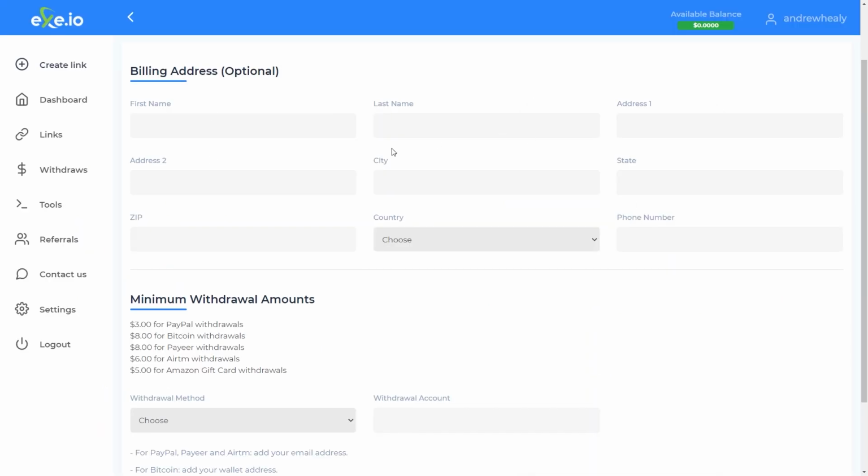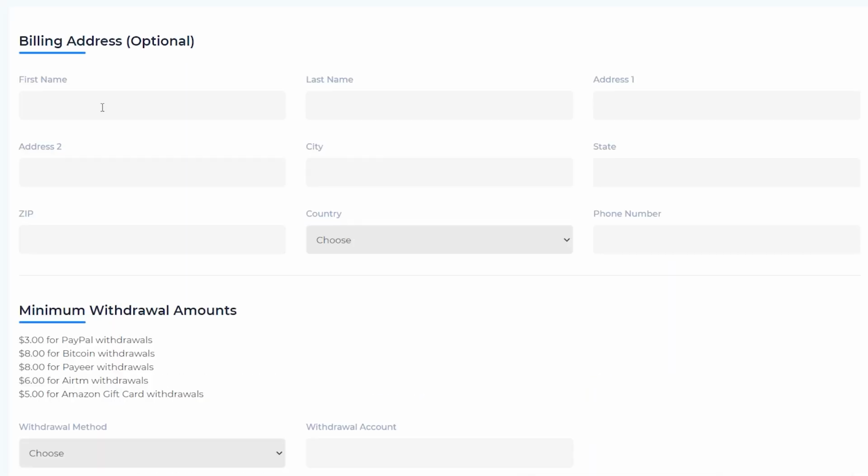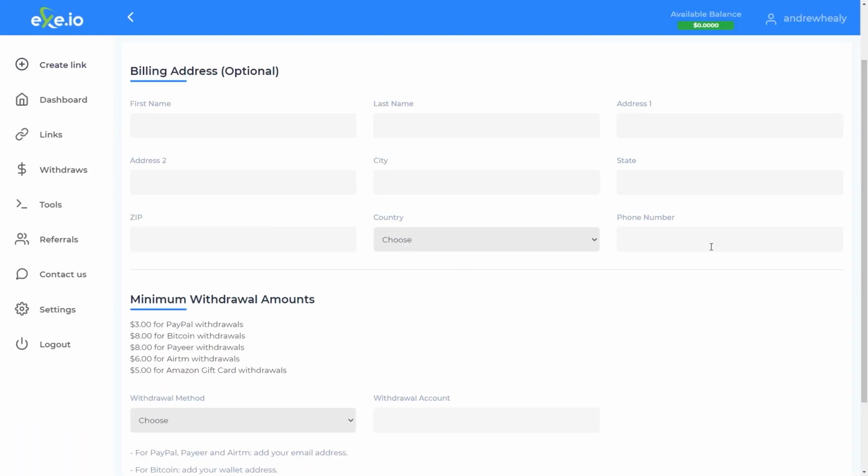Do not forget to fill this out here. You enter your first name, your last name, your address, if you have a second address, your city, your state, zip code, country, and phone number. You cannot make a withdrawal if you do not put in your credentials. You can make serious money if you do this method correctly.